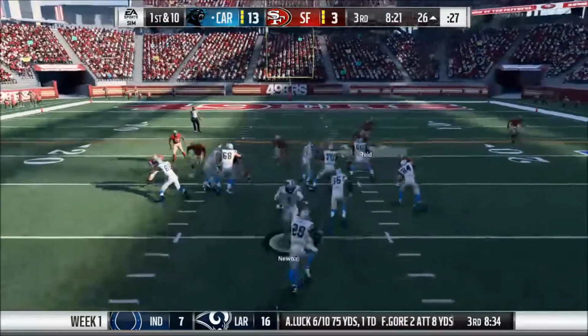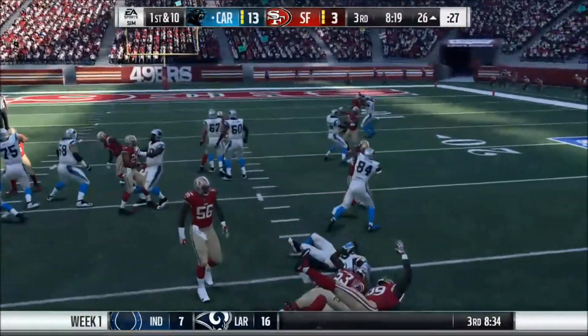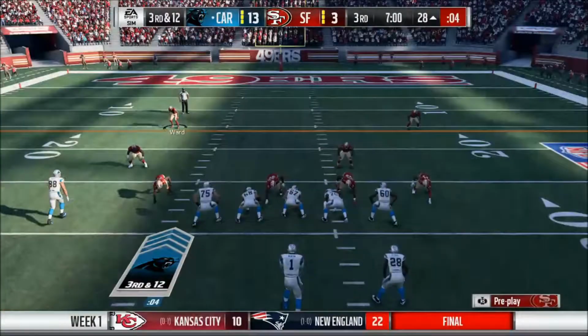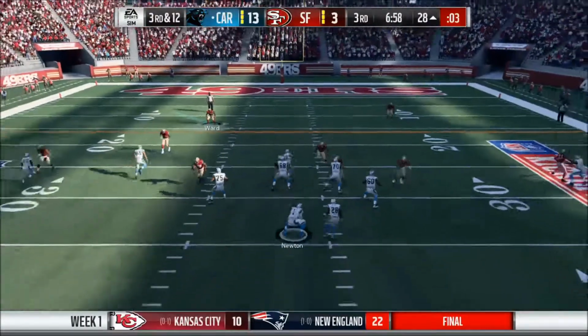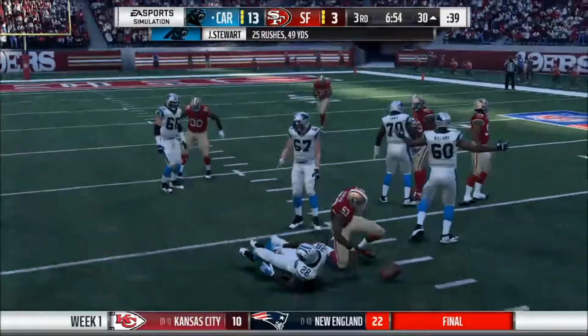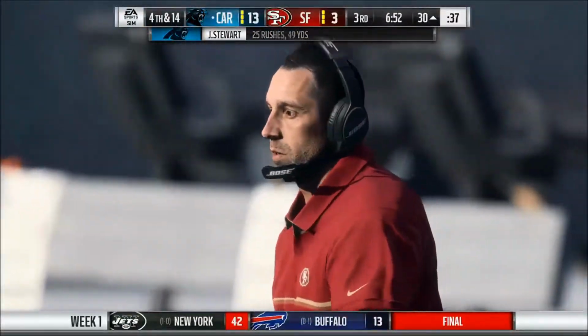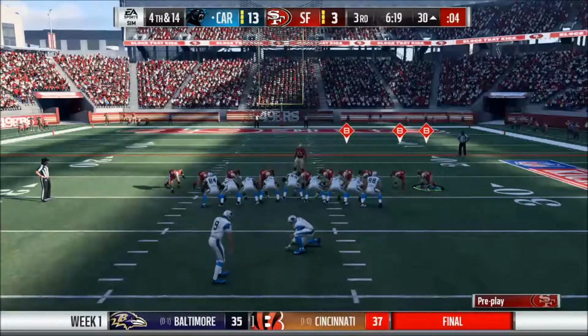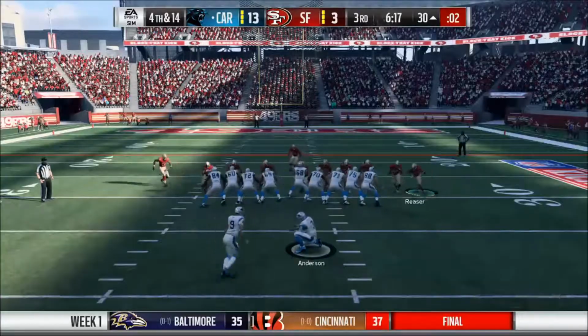Now Cam Newton in striking territory. Handoff going to Stewart, and Stewart is stuffed in the backfield. This run defense has been stingy all day long, not allowing Jonathan Stewart to go anywhere. 3rd and 12, they're going to hand off to Stewart, and Stewart has nowhere to go. Definitely surprised at how conservative the Carolina Panthers have been in this game. They just continue to run the football, even though Cam Newton's having a great day through the air.